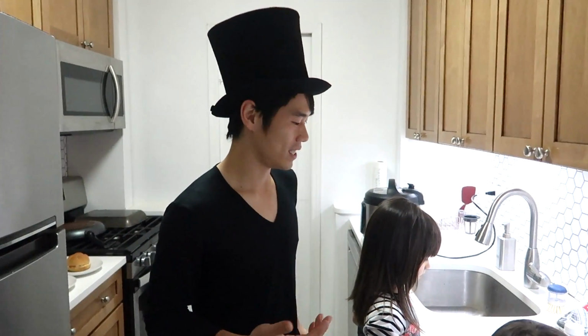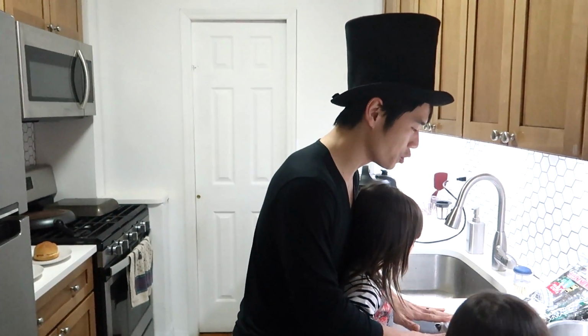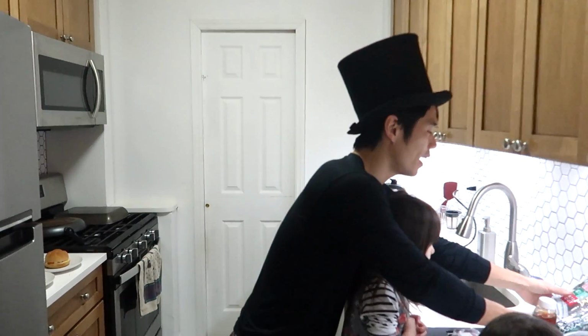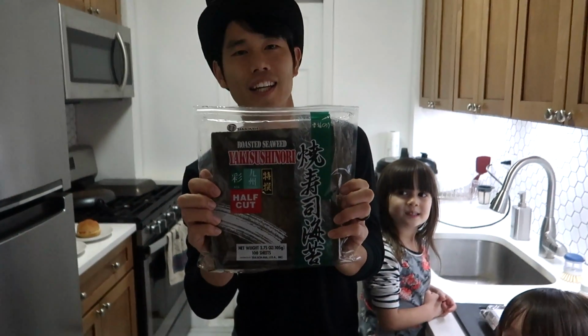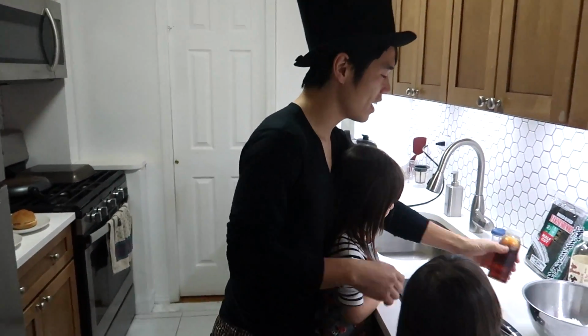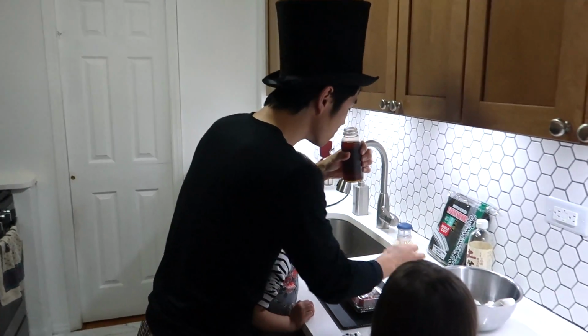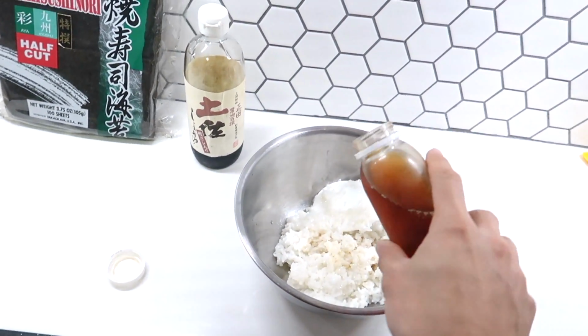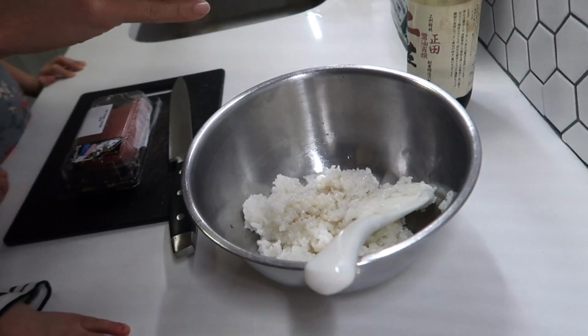Now I'm gonna make not sushi but Maguro Don, a Maguro rice bowl, which sounds easier. So I'm gonna use tuna, and also I got this red vinegar. It's very rare to find. So, red vinegar, and nori, seaweed. Okay, I don't measure, but I put the vinegar. Usually for sushi you put sugar, but I don't put sugar.